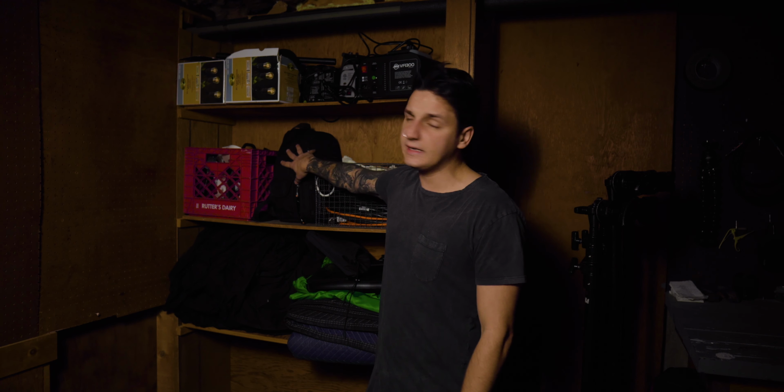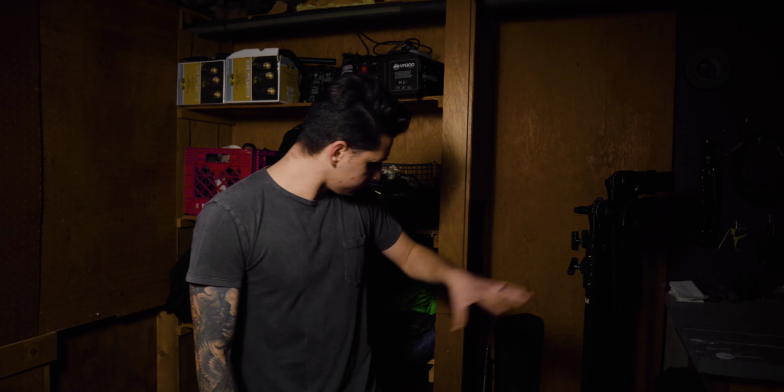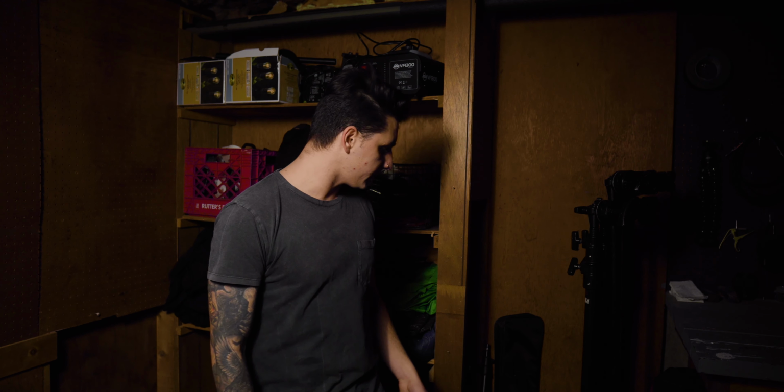This is an audio bag. You got your foggers and hazers and all that good stuff. And then over in this little notch corner area, you got C-stands, kickstands, tripods. There's a boom pole, other grip type gear.